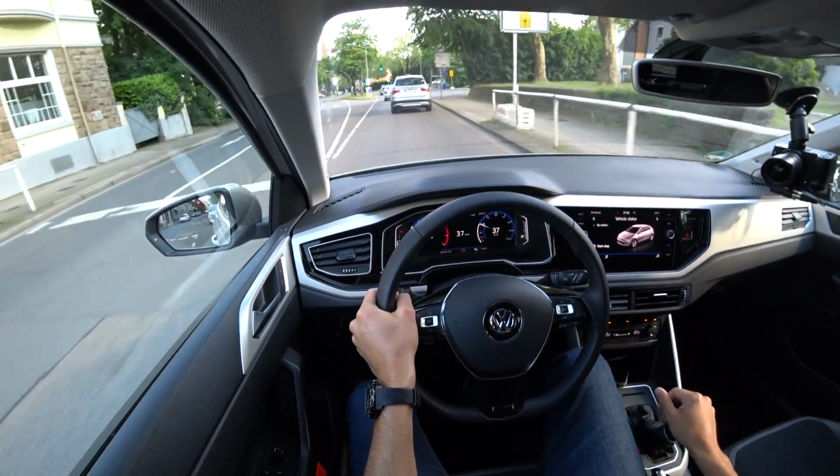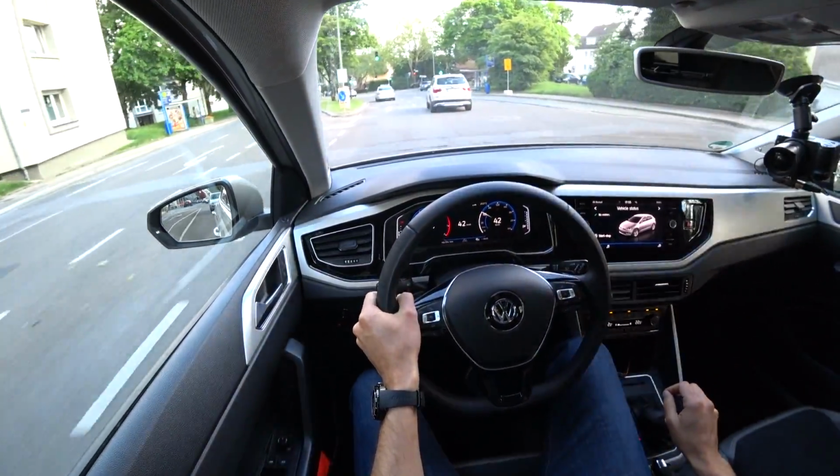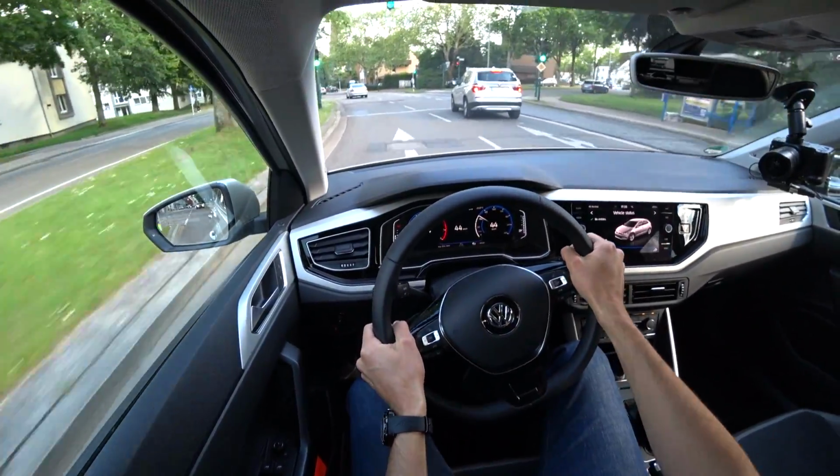That's always fun to do that too. And just use the shifting lever, again the center one, to go back to the D driving mode.